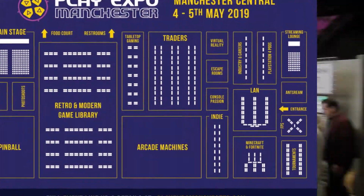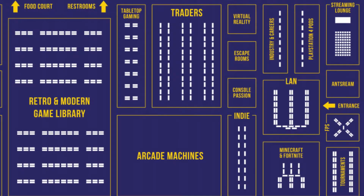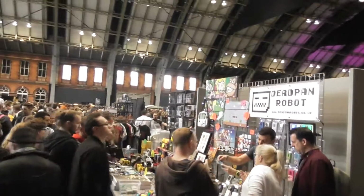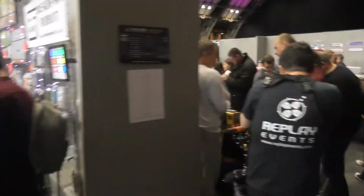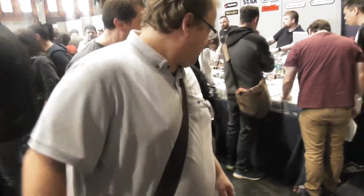Going through the main entrance, the trader stores were not right at the front. There was a LAN section and a modern game/career section first, but then there was this big trader area with all the usual faces you see at these places, and to be fair, that's why I went. But let me get my complaint up front first, and I suppose this is more an issue of my expectations than anything else.